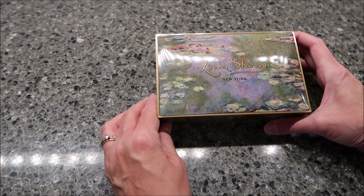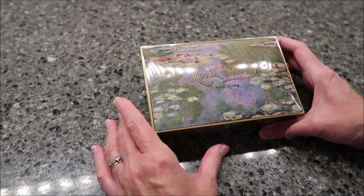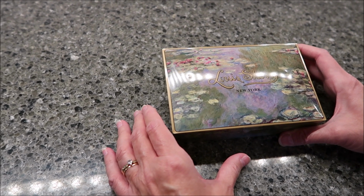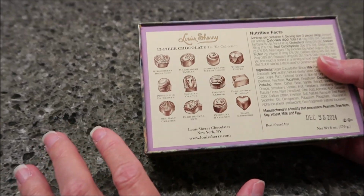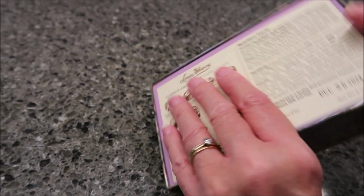Today, Kevin and I are going to be trying some Louis Sherry chocolates. These are made in New York. We bought them at the Met, the Metropolitan Museum of Art. It was $40. But if you look on the bottom, it tells you exactly what you get. You get 12 chocolates for the $40.